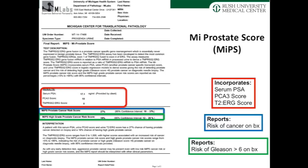Here's an example of some test results on a PCA3. You can see that his PSA is 17, which is pretty concerning. However, the PCA3 score is only 10. Remember, your range there is from 0 to 125, so he's well below that cutoff range. And the T2-ERG score ranges from 0 to 1,000, and it's 0 for this patient. So this may be someone where you can avoid doing a biopsy. And then they give you, in the blue, the risk of any prostate cancer, and in the green, the risk of high grade.